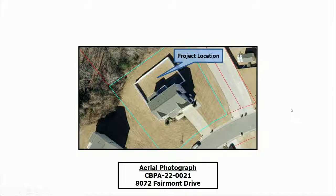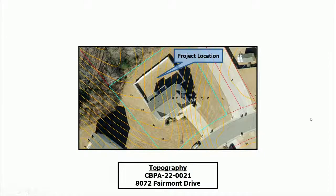The parcel was platted in 2014 after the changes in the Chesapeake Bay Preservation Ordinance in 2004. Here's aerial photography of the project location, topography at the site, sloping downwards. The resource protection area, which encompasses the majority of the house at this lot. The total lot size of this property is 0.43 acres, of which 50% is located within the RPA.